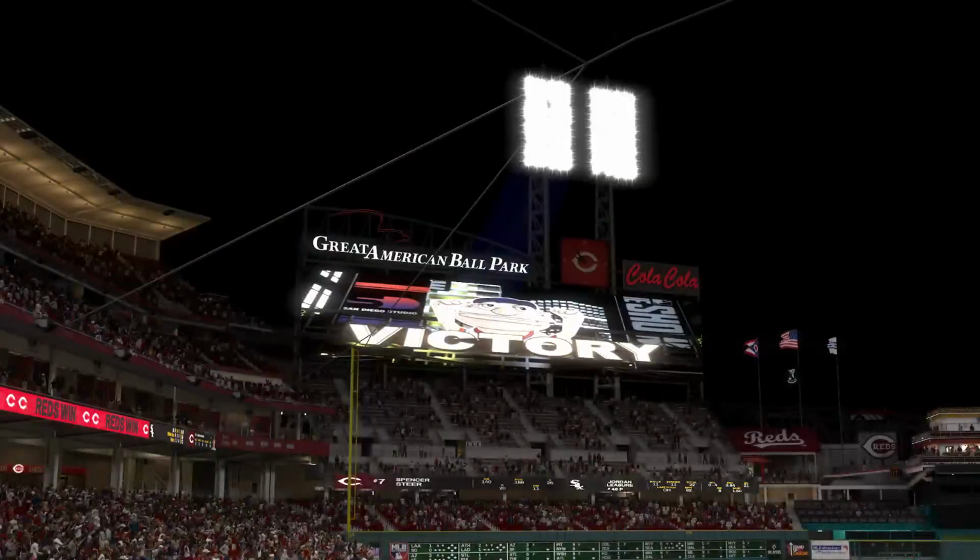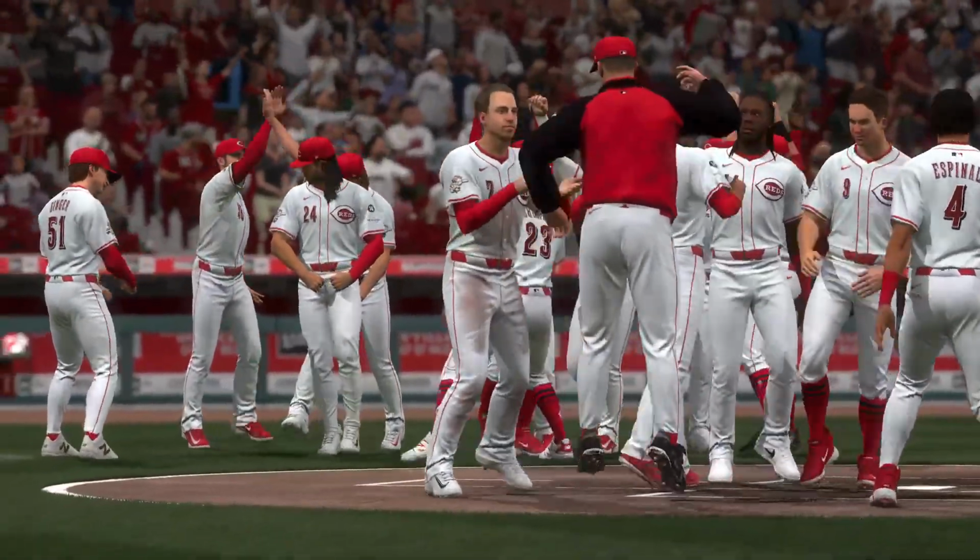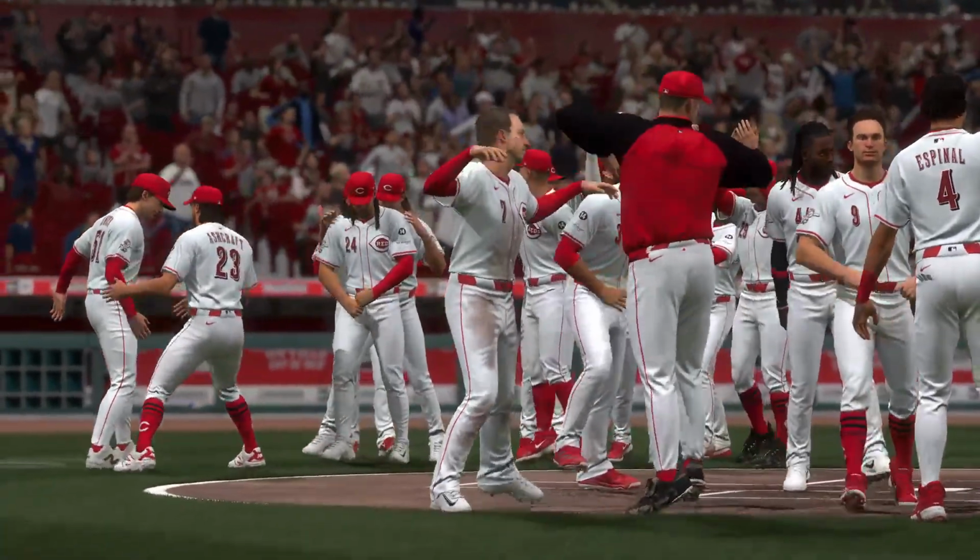So exciting to see a team walk it off. Not so much fun if you're on the other side, but what a great way to win. This team is celebrating, and this win is well deserved.